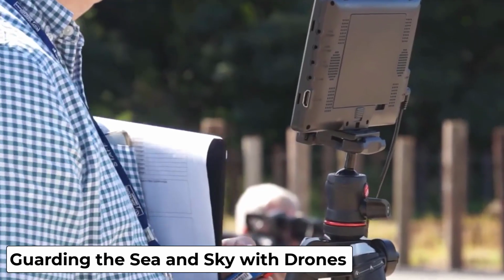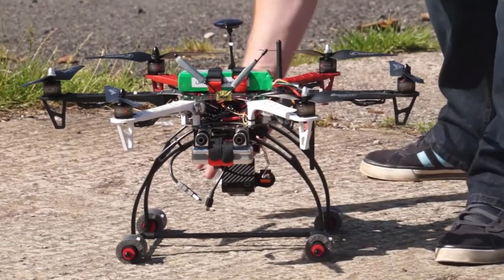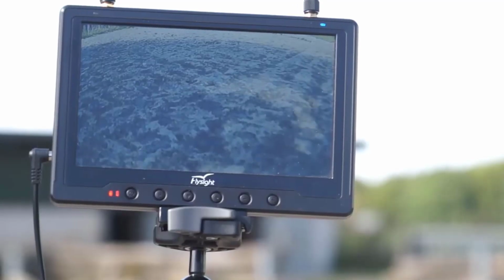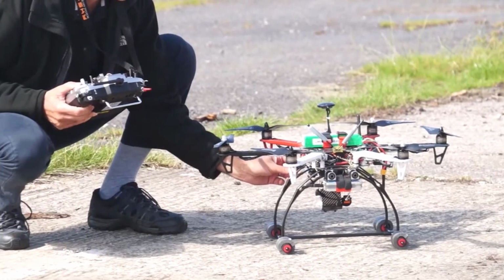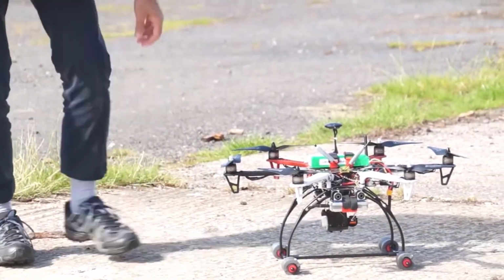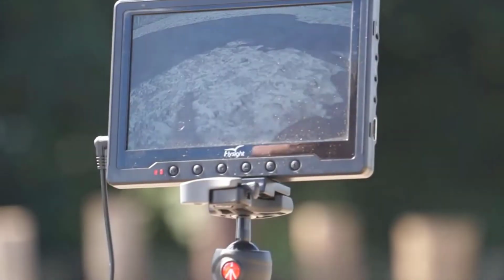Guarding the sea and sky with drones. Have you ever wished for a bird's eye view of the world? Drones are assisting us in realizing that dream. Drones, which are equipped with cameras and infrared technologies, have become crucial for monitoring remote and inaccessible locations. Drones allow us to track animals without disturbing their privacy. They measure populations, locate poachers from the air, and even drop supplies to field workers.